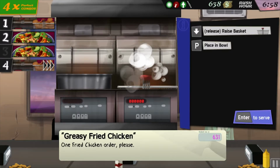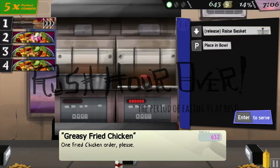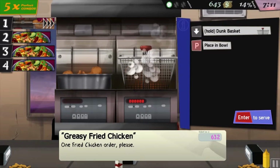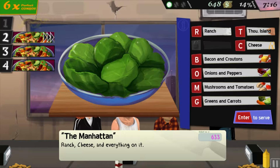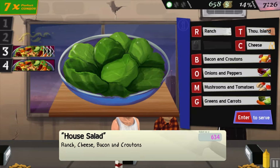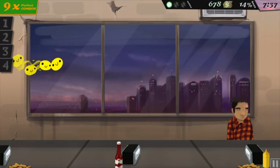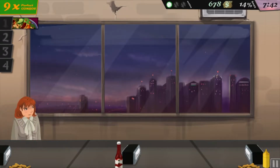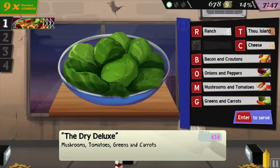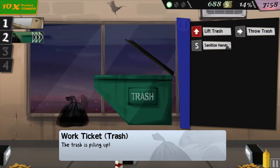Ticket number 631. Love how you know that. Does that mean in total I've served 632 people? Because that would be pretty cool. What do you want? Ranch, cheese, bacon. Perfect. What do you want? Ranch and cheese. Even easier than the last guy. 740. We're almost at the end. We did not get a good combo today.